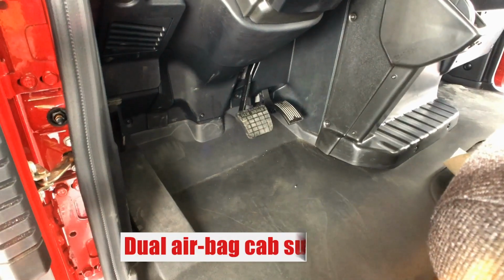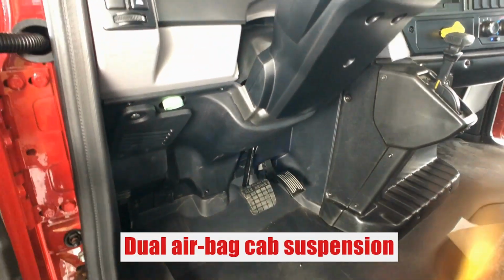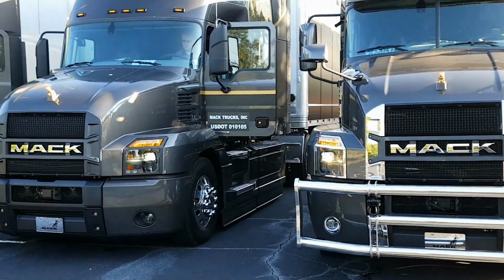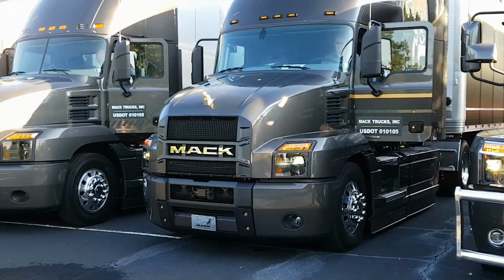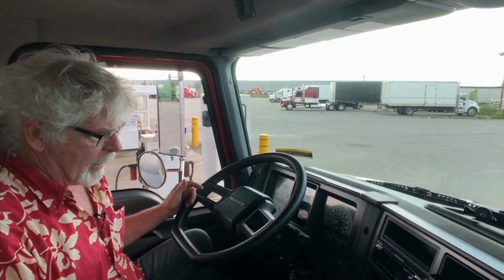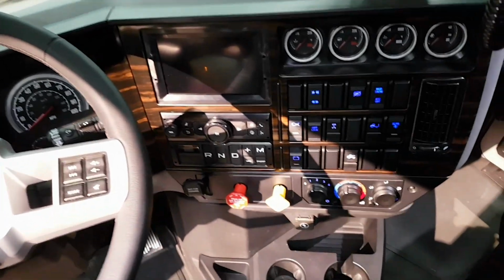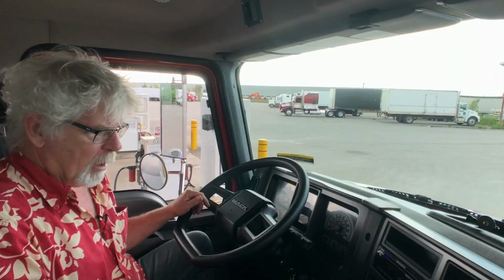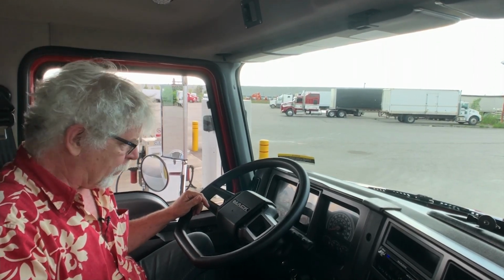The floor and the floor mats are from an Anthem. Of course, that's Mack's newest aerodynamic Class 8 truck. So they borrowed a little bit from that. And you can see from the dashboard, anybody who's familiar with the Anthem product would agree that this is an Anthem look-alike for sure, but there's a couple of subtle differences to it.